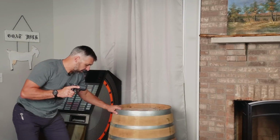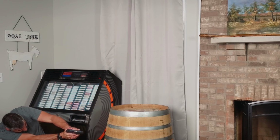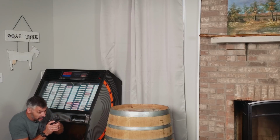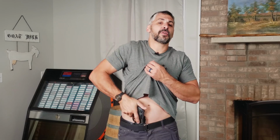We've got a barrel here. I may have to be crouched behind a barrel. Now where's my stance? But if I have to pop out from cover, I want that gun to go right where I'm looking so I can get the job done and go home safe to my loved ones. This is Mickey with CarryTrainer.com.